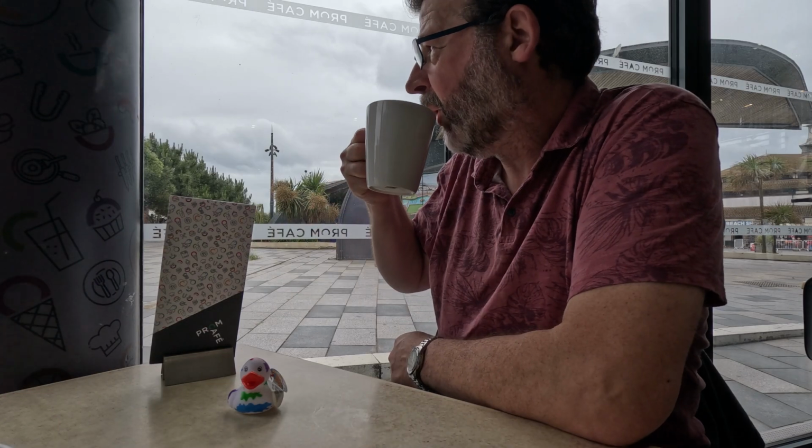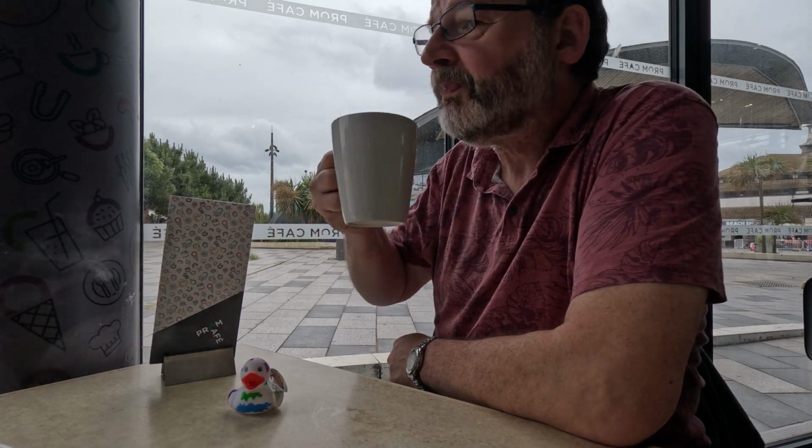So we have refueled on coffee, which is good. Just stopped there in the Prom cafe, which is run by the council here. Kind of half goes under the bridge, but it's a nice little cafe. It's not too expensive, although the food was a little bit on the pricier side, but then I guess that's what you get when you come down here.